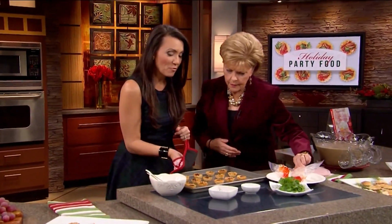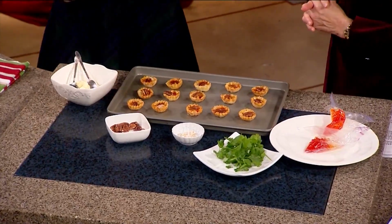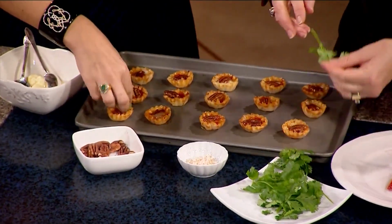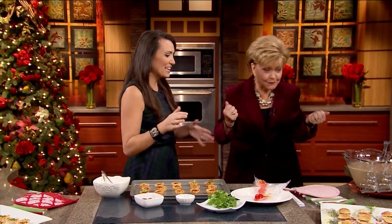Wow. So here is our finished product. Now you want to serve them right away. So put them on your favorite Christmas platter, maybe garnish them with a little bit of parsley and some salt. So pretty. Just a tiny little sprinkle of the salt. You don't want very much. And then they're ready to serve. Yum. And they're a hit at a party, I promise. And they're easy. They smell good too.